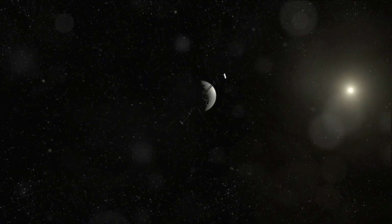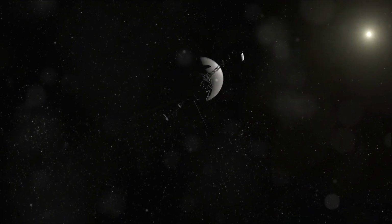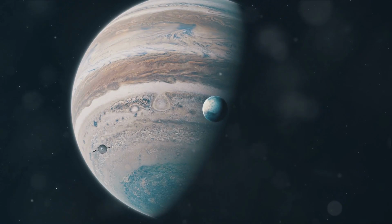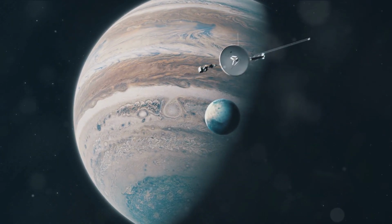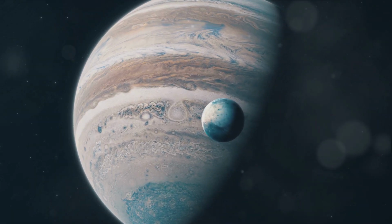Now, these rings were not discovered until the late 70s, during NASA's Voyager 1 mission. The scientists were understandably quite surprised. After all, they expected to find a gas giant, not a fashion-conscious planet wearing a subtle ring.